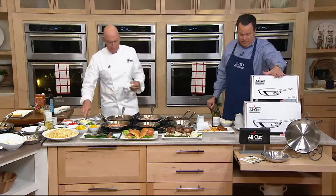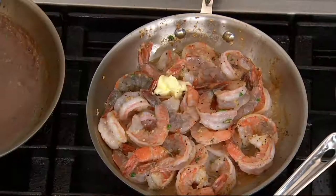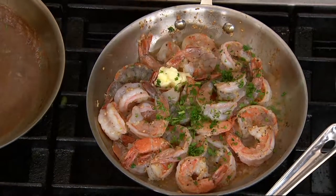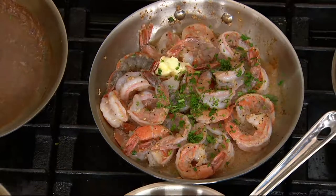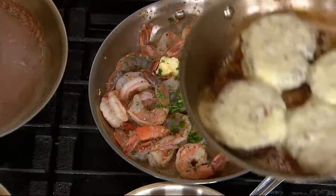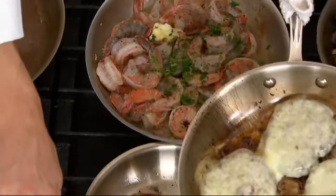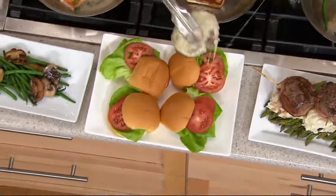Both skillets come individually boxed, so if you want to keep one and give one, you can. But I think if I were buying these for myself, I'd be selfish and keep them both. This is K46864. Everyone's going to love this pan. If you've never tried All-Clad before, this is your opportunity to let these be your try-me pans. And when you try them, you're going to be amazed by them.